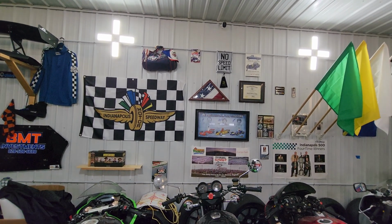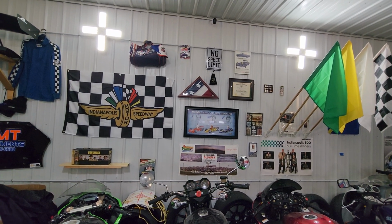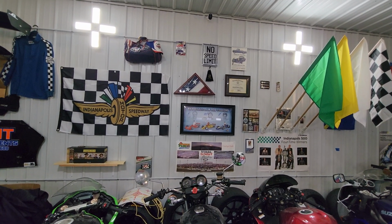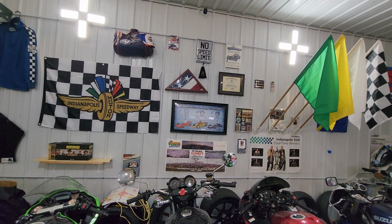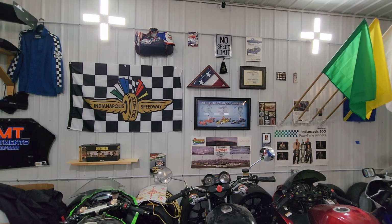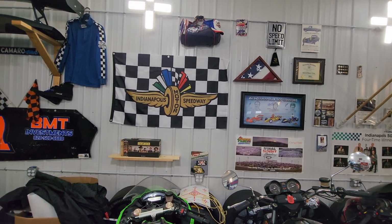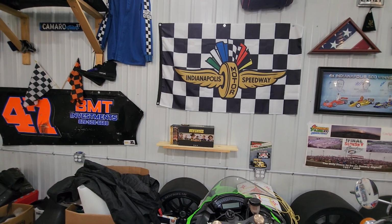Just some memorabilia. This is a memorial from my father, who was very into car racing, and just a lot of little things that he really enjoyed in life and shared with me, and racing and stuff. And it just always keeps him in my mind. And he loved Gunsmoke, so I got the Gunsmoke collection, hanging that up.